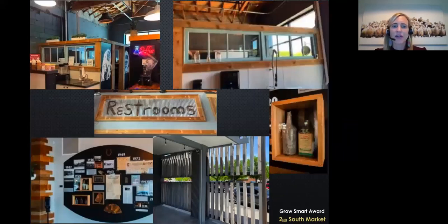Original paneling gathered during demolition is used throughout the interior. Doors and windows were salvaged and can be seen throughout. Old whiskey bottles found in the hidden underground cellar from Prohibition are on display. Horseshoes and old tools found during demolition became the restroom sign.